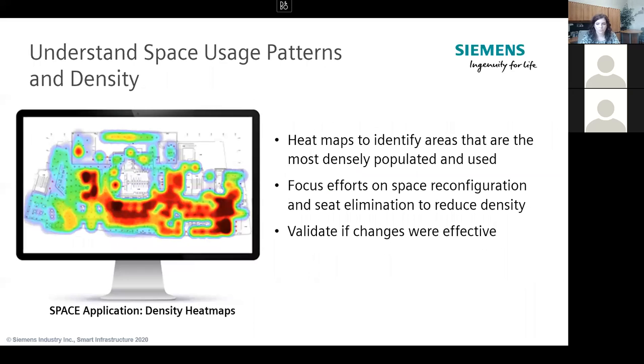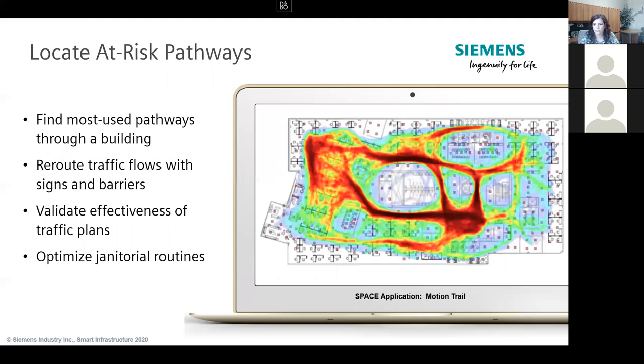And then we can validate if those changes are working. Something else we're seeing is at-risk pathways. We're seeing a lot of buildings changing the way they are entered and exited, and how people move around inside a building. You see it in supermarkets where they allow you to come into one entrance and you can only move up and down the aisles in a certain way. All of this is, again, to provide that distancing.